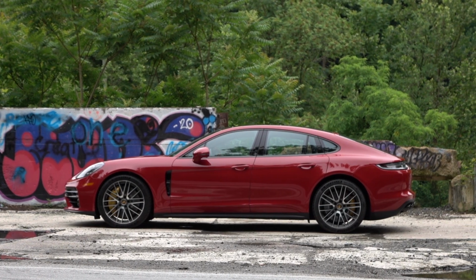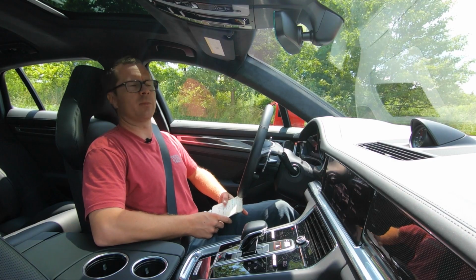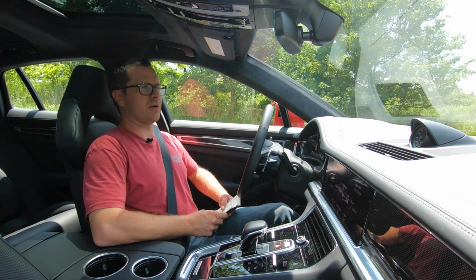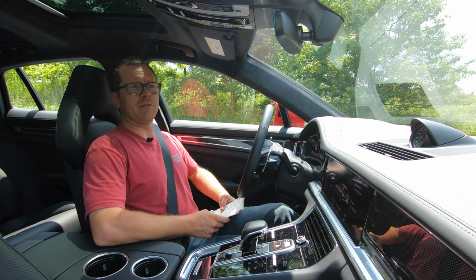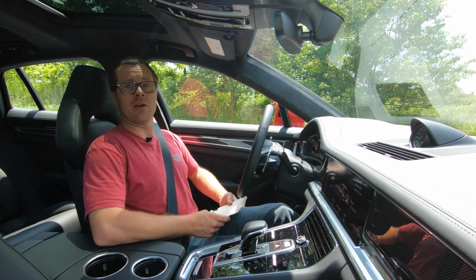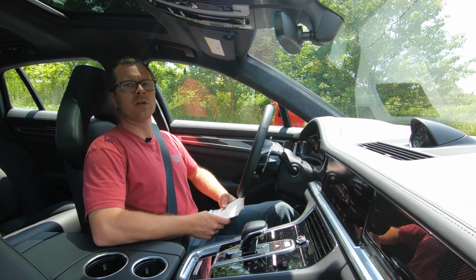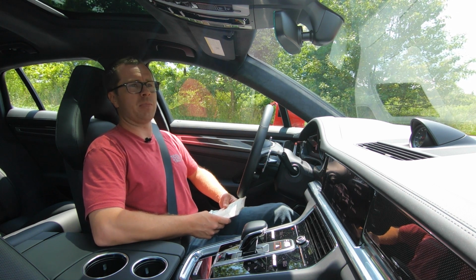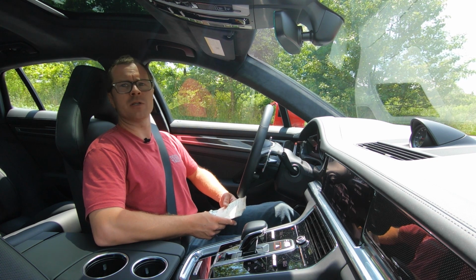First and foremost, the 2021 Porsche Panamera Turbo S is not a cheap car. It starts at $177,700, and if it's loaded with options such as this one, $199,940, making it more than twice the cost of a base Panamera with no options.